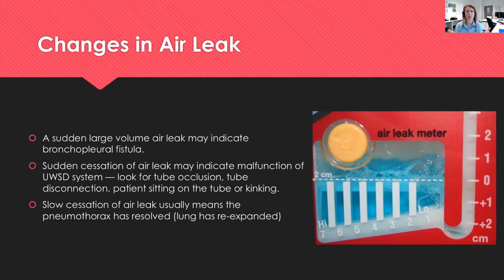So you'll start with a reasonably big air leak, and it will slowly get less and less over a period of a day or 2. And then when it's either very minimal or no bubbles would be when we try and take the drain out.